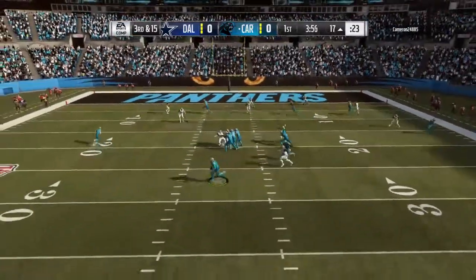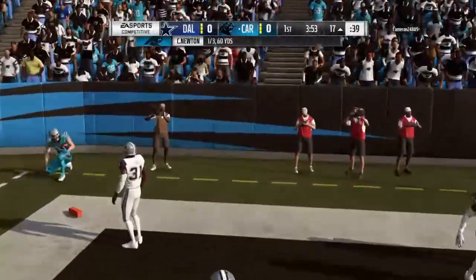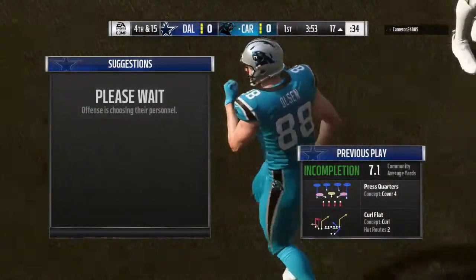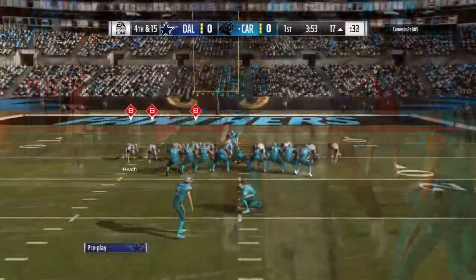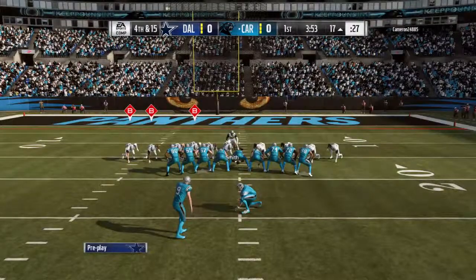From the gun, here's Newton. Buying time to his left. And that will be caught, but out of bounds, ruled incomplete here. This Cowboy defense looked ready for that third down pass. Brings up fourth down, and here's Graham Gano now in the field goal unit for the Panthers. From the right hash, just a 34-yard attempt.